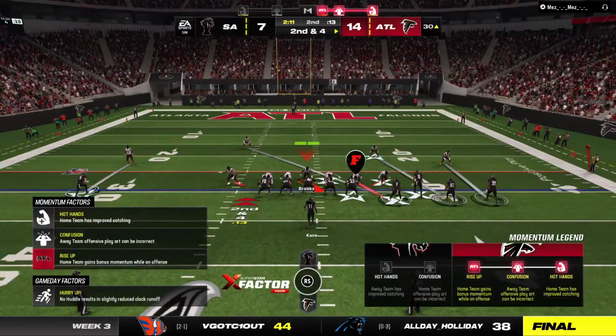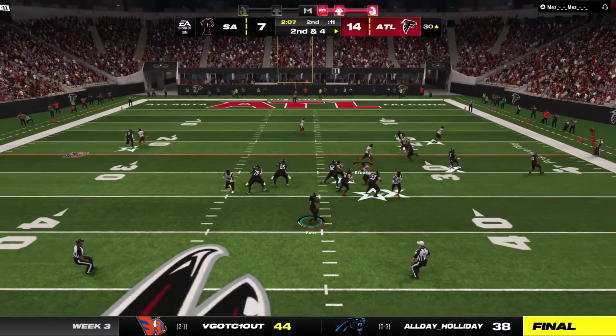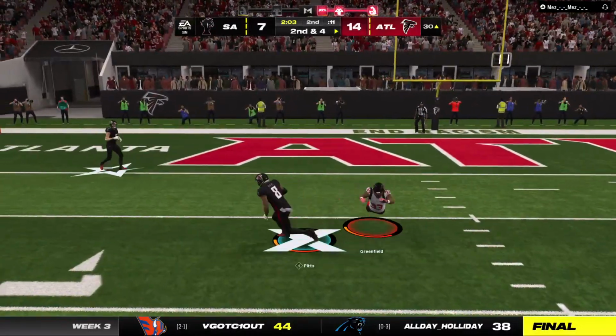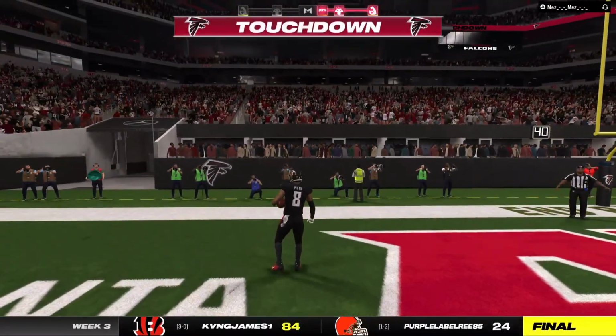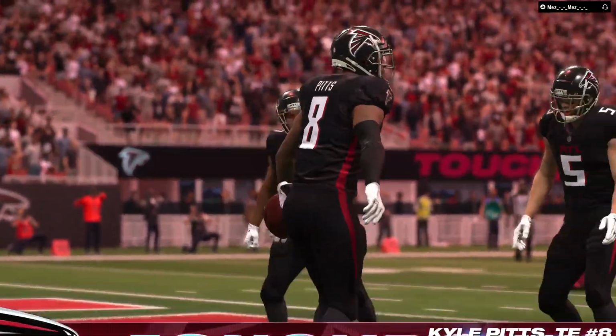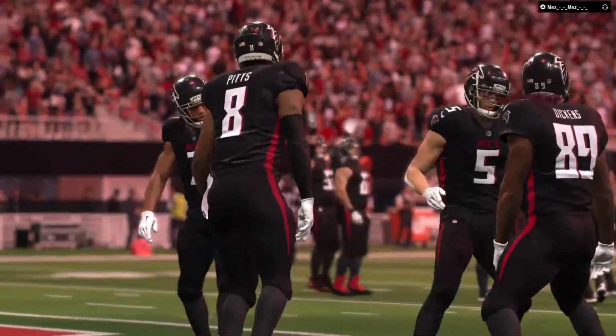And the ball on the 30. Here's 2nd and 4. Operating from the gun, Kane. And it's going to be caught by Pitts. Touchdown, Falcons! Kyle Pitts, 30 yards. And the Falcons go up by 2 touchdowns.